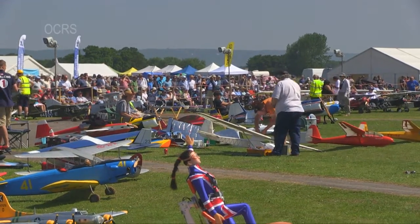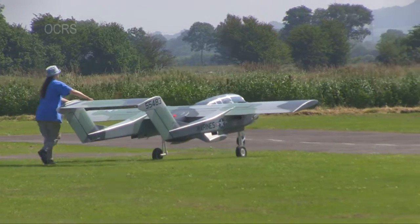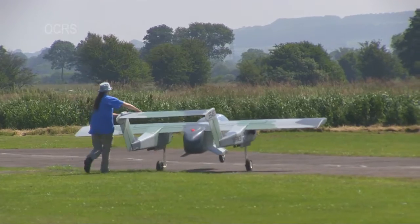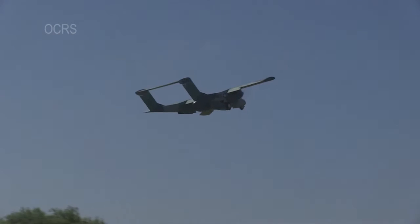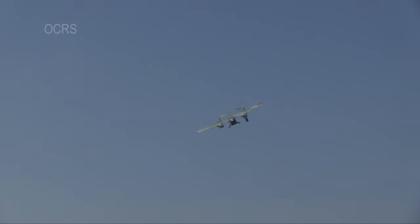Next into the air were a couple of real jet aircraft, models of course. This monster was affectionately called the Bronco, or, more properly, the North American Rockwell OV-10 Bronco, a turboprop light attack and observation aircraft. It was developed in the 1960s.